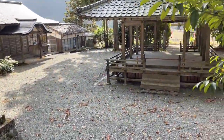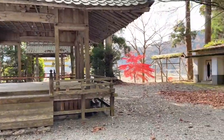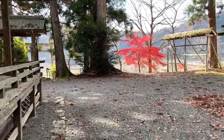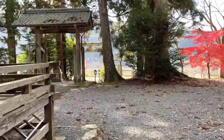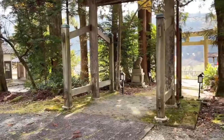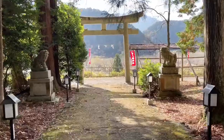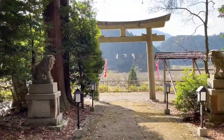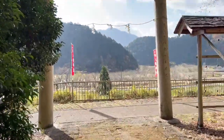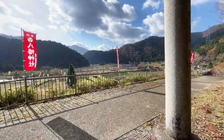Okay, we're gonna go back and I'm gonna take you through the village again. And then I'm gonna go across the bridge, and I'm gonna fly my drone from that side on the other side. Get some pretty good shots there for sure. Hope it's not too windy. Oh, that's nice right there. Let me zoom out. There you go.